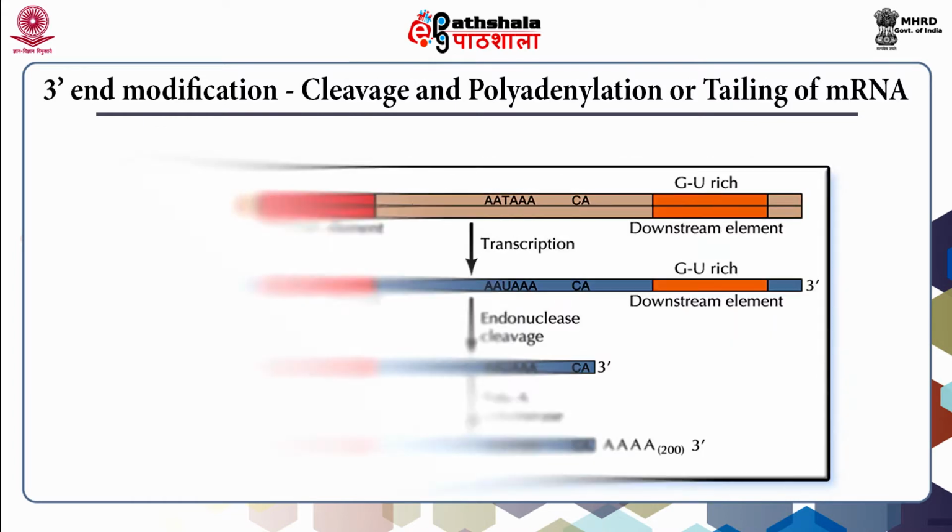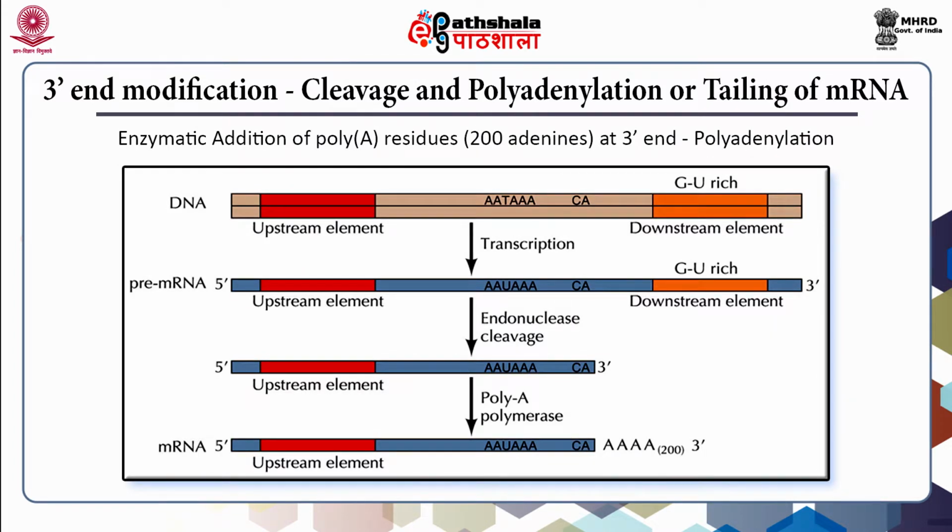The end modification of pre-mRNAs is continued through cleavage at specific 3' sites and rapid polyadenylation.